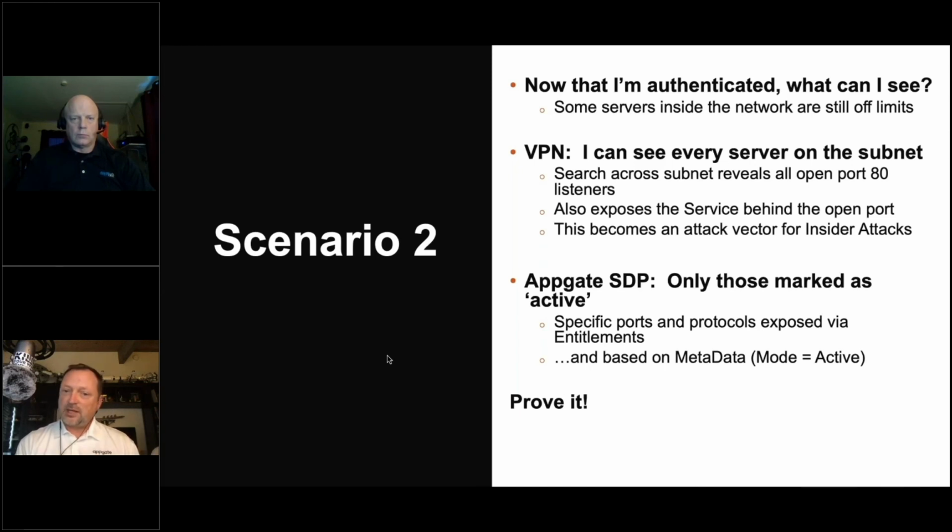Then I'll disconnect that particular client and authenticate against the AppGate environment, and then we'll run another scan and see what I can see on that network. If everything works out the way it's supposed to, when I connect with the VPN, because it can't limit or control what I can do on the other side of that VPN concentrator, I should have unlimited access to every server in the environment. So just to keep things simple, I'll run a port scan on TCP port 80 just to prove that I can connect to those particular servers that are out there.